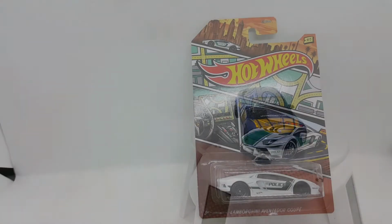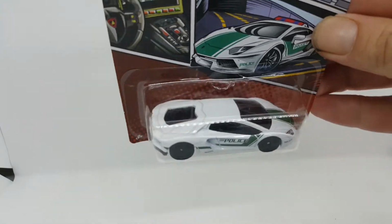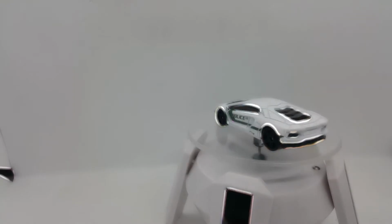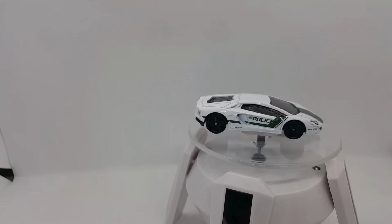And next. The Lamborghini Aventador Coupe. Don't drive this in the Norwegian police. And that is a beautiful police car. Look at that.